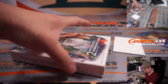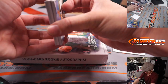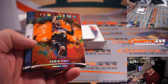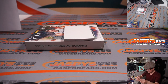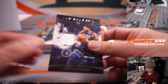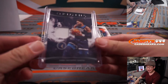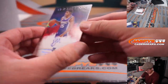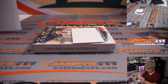And the last box. Good luck. There's Chris Paul to 75 for the Suns. Got Karl-Anthony Towns. A wild cat has appeared for Nathan and the Timberwolves. Big game for him today, Monday, March 14, 2022. 60 points, I think. It's pretty good. And last but not least, we've got Davion Mitchell, 95 out of 99 rookie auto for Ben and the Kings. There you go, Ben. And there you go, everybody.